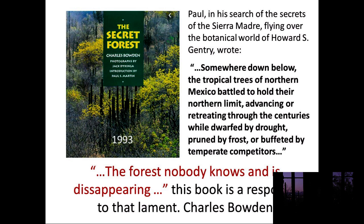He wrote, somewhere down below, the tropical trees of northern Mexico battled to hold their northern limit, advancing or retreating through the centuries while dwarfed by drought, pruned by frost, or buffeted by temperate competitors. And he said, the forest nobody knows is disappearing. So in this book, Charles Bowden wrote, this book is a response to that lament.